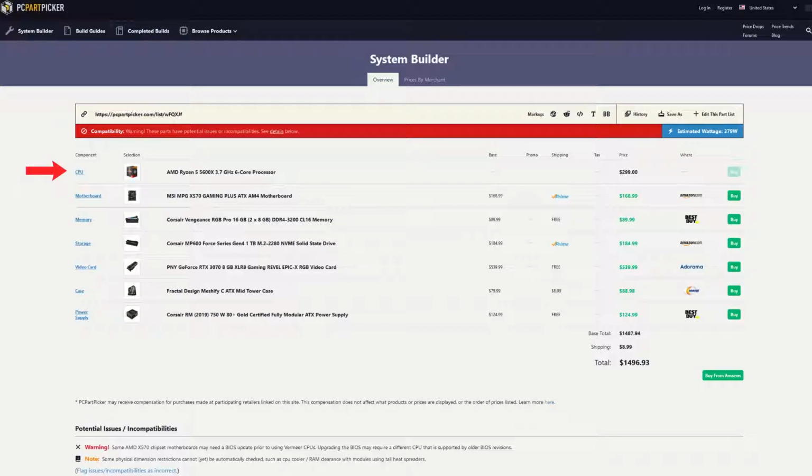So starting from the top, we have the Ryzen 5 5600X. Now, I want to quickly say that this processor may be pretty difficult to get a hold of right now. So if you are struggling to find it and really need to get a system built ASAP, I would recommend going for the 3600 instead, and then you can upgrade to the 5600 later down the line without even having to change your motherboard.